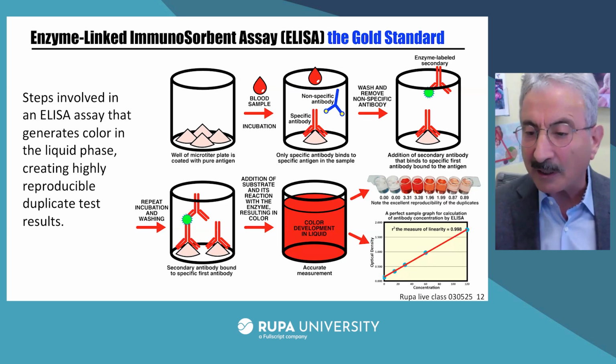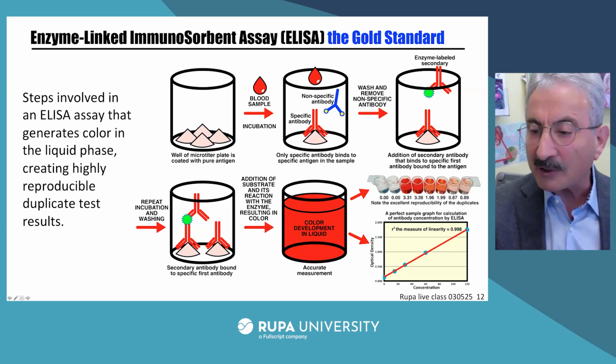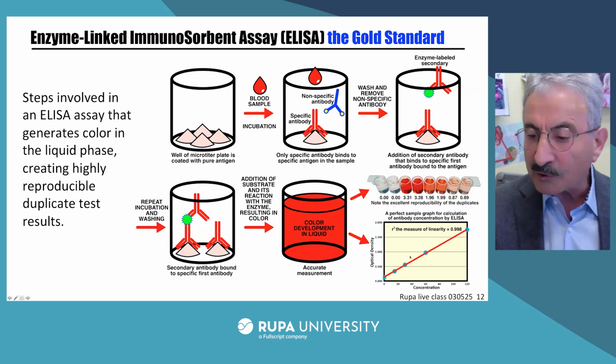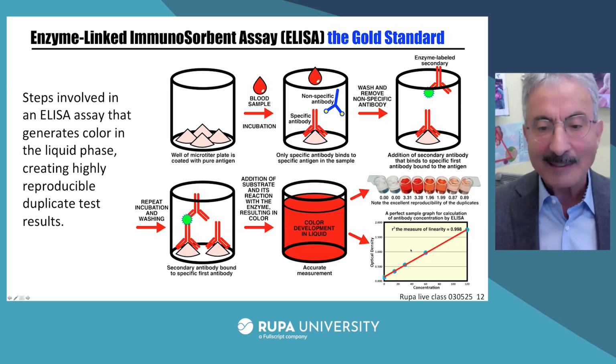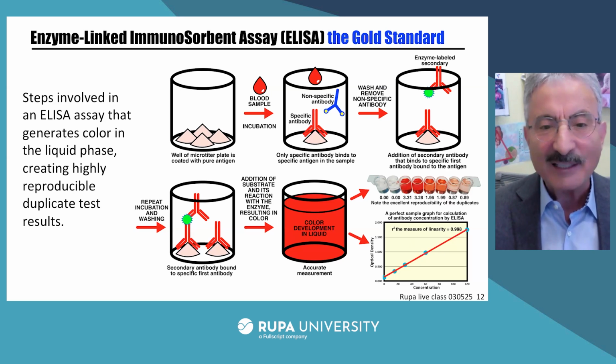And please pay attention in here. You see different concentrations, different colors, and in proportion to the color, you get almost close to 100%, 0.998, very close to 100%. If you have low levels of antibodies, you get this much color. If you have higher levels of antibodies, you get more color. So ELISA is the most reliable method for testing for Lyme disease or other laboratory testing for detection of antigen or antibody.